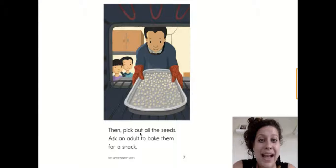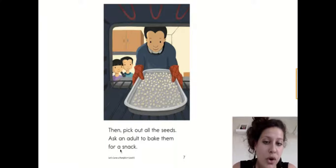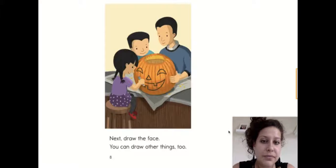Then pick out all the seeds. Ask an adult to bake them for a snack. Next, draw the face. You can draw other things too.